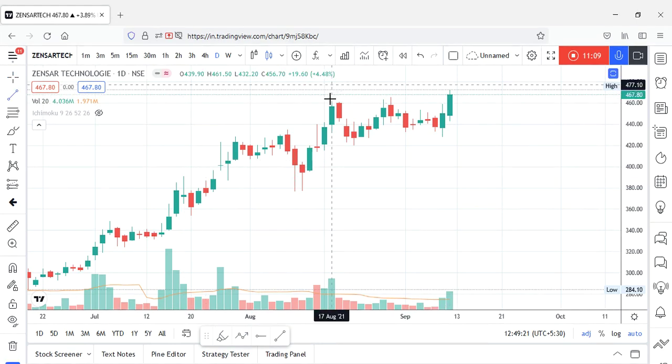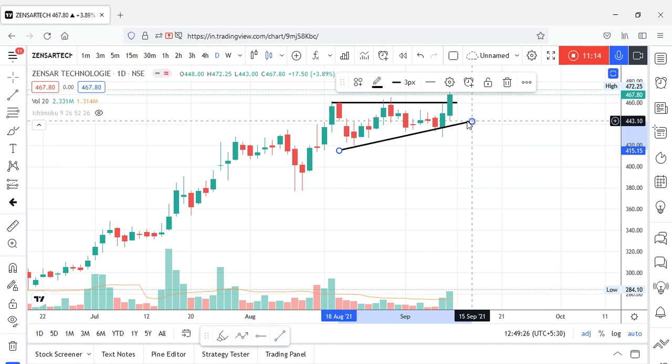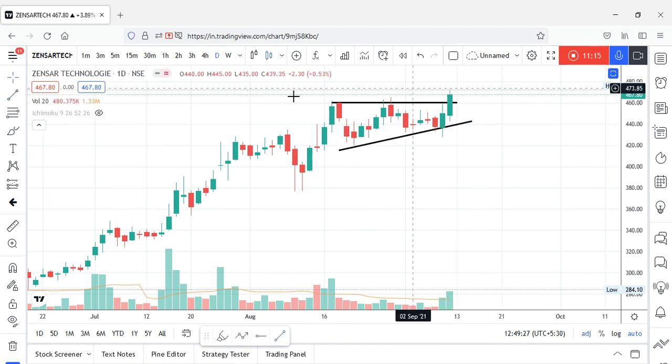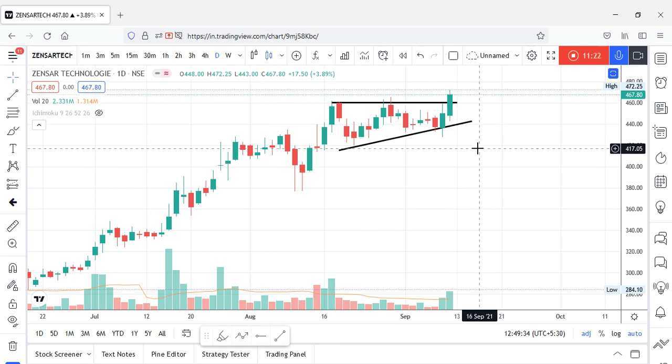One can say it is an ascending triangle formation. Now let me draw. So this is the ascending triangle, you can say. So I think Zensar Tech would be the first pick. Now let's look at the support front. 460 would be the first support. The overall support lies somewhere around 450 odd levels.